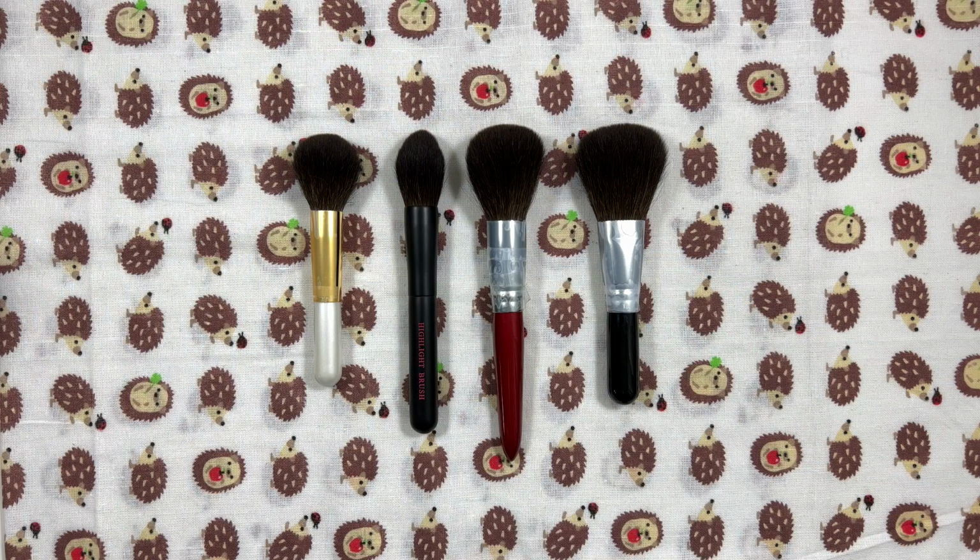They all have soft hair and I'm really happy with them. These aren't available anymore, but I do recommend picking some up at the Grayscale outlet brushes whenever CG Japan releases more. I'll try to link some similar brushes below.